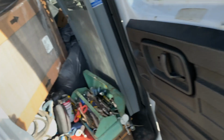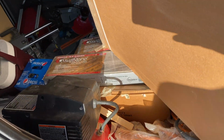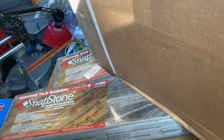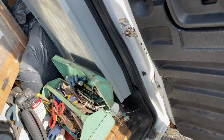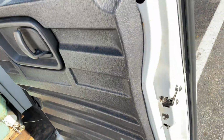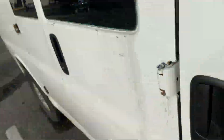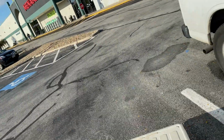Alright, guys, I'm just leaving Menards. Loaded up all my cart already. Upstairs bathroom vanity, some snapstone towel, another cabinet. And I got paint and all kinds of other stuff. Another ridiculous outing at Menards. It's like I live in Menards.